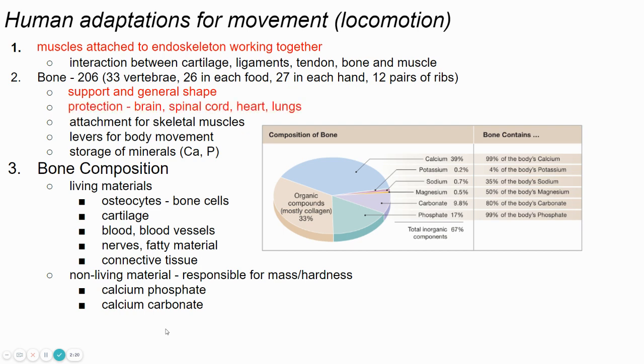But they also have an important job to do in terms of protecting some vital organs. Like, what do you think? What's the most important organ of your body, would you say? Your heart's really important. Is it protected by any bone? Oh, yeah. Your rib cage and your sternum, right? Strong bones are protecting your heart and your lungs from damage.